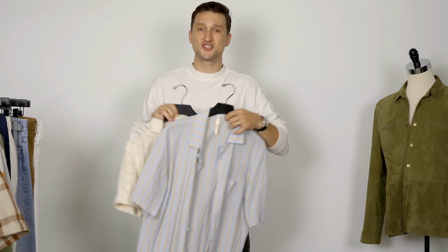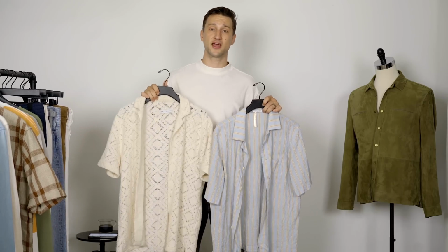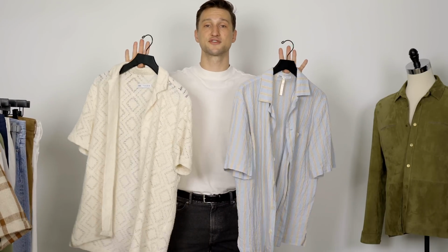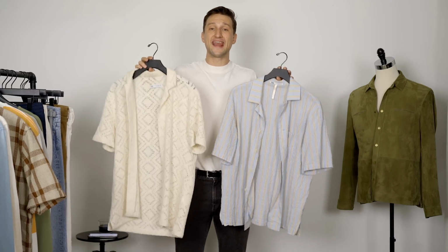Now short sleeve shirts generally aren't the most fall vibe, but if you layer them underneath the jacket, no one has to know that there's actually a sleeve missing. But these two are actually examples of shirts that I would not get into my fall wardrobe. Why? Fabric and how they're made.